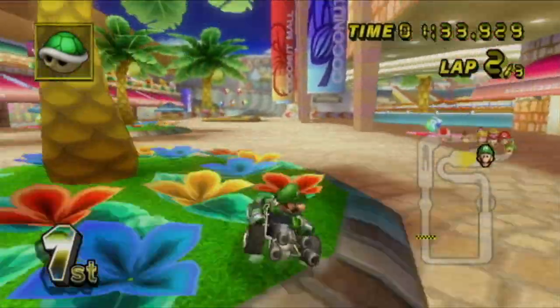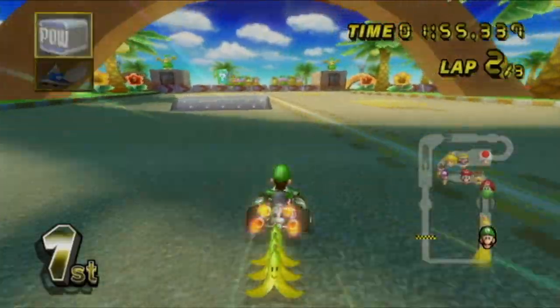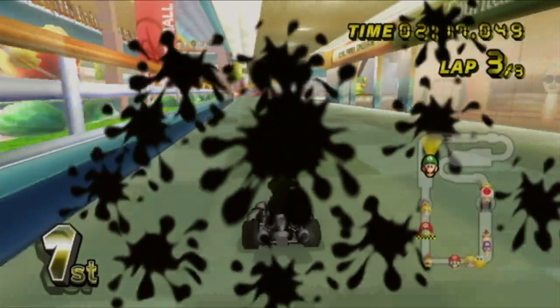Now, let's get on to the track itself. The track represents the mall theme very well, and the mall is located in Delfino. You could probably tell with the Piantas all over the map. There are also many stores in the mall, including cafes and other shopping locations.